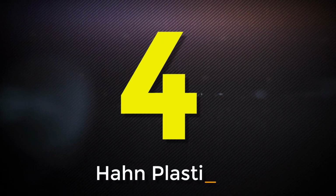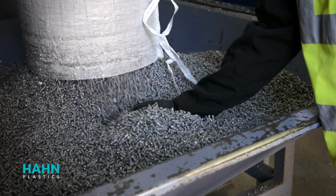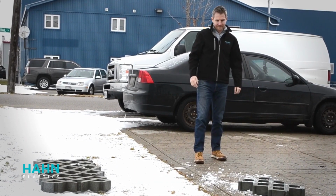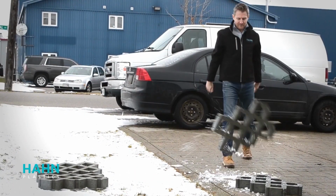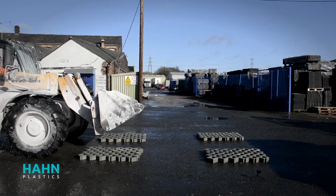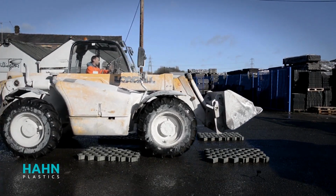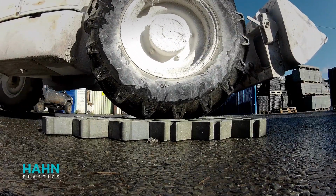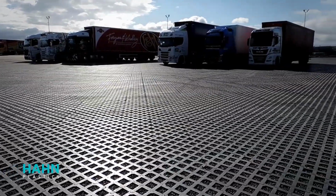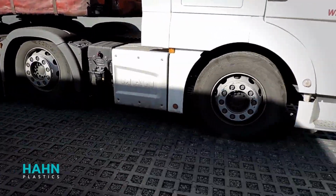Number 4. Han Plastics. Han Plastics Limited, an international company renowned for its expertise in recycling plastic, has developed a range of innovative products, including grids that are redefining the way we approach construction projects. These grids, which are significantly lighter than traditional concrete ones, weigh 9 kilograms each. Despite their lightweight nature, they have exceptional durability, making them suitable for a wide range of applications, from parking lots to warehouses. In fact, these grids are capable of supporting the weight of a fully loaded car, highlighting their remarkable strength and resilience.